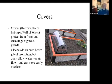Over-the-top covers: Remay and fleece can be in plant contact. Remay is simply a brand name of a spun white fabric that provides some insulated value. So you can literally drape them over robust plants with no support structure and simply weight down the edges. On more delicate plants, or plants that are growing fairly actively, you want to put some kind of support under that Remay so you're not bending or breaking your plants. But they can actually be in plant contact.